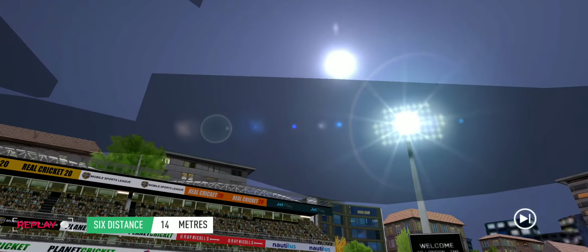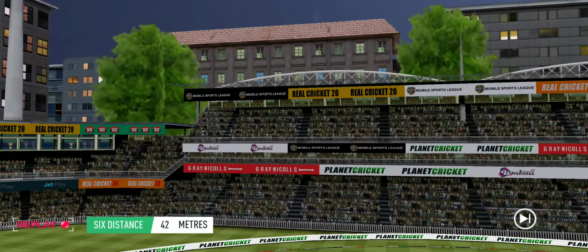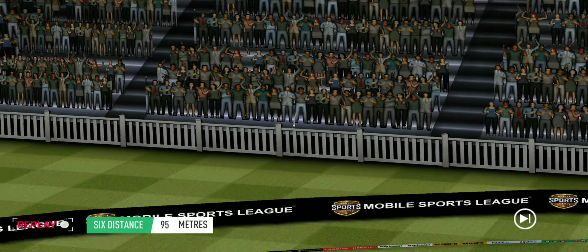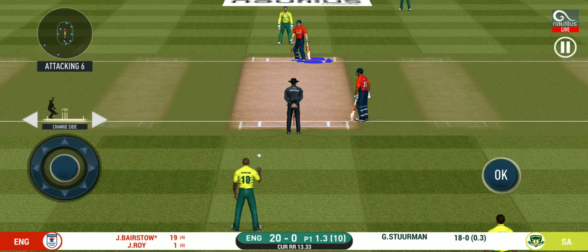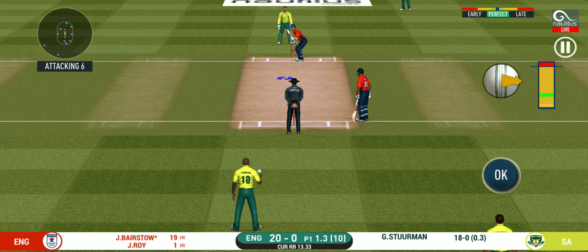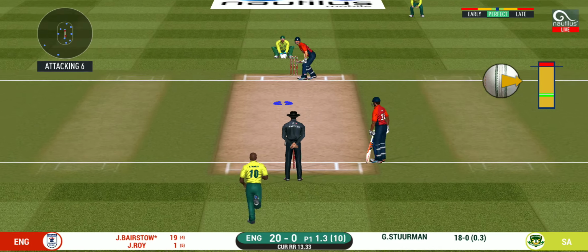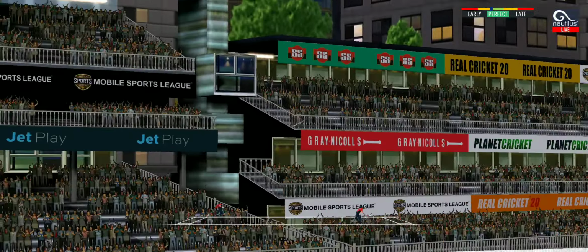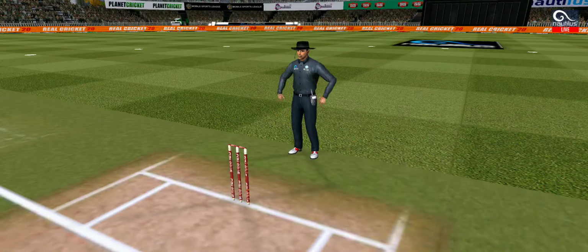He is an improved player now. You make a mistake and you pay the price. Oh, he has got a wide range of shots. What is he going to do next? He has hammered that, and that sails into the crowd for a six.